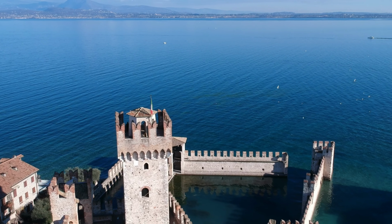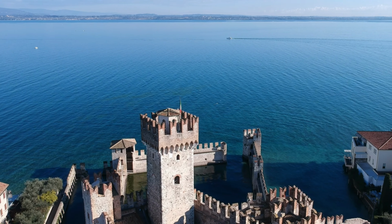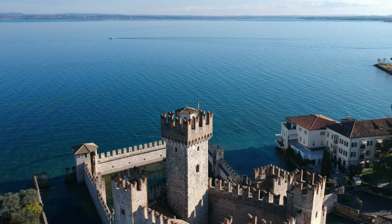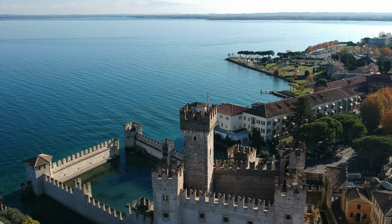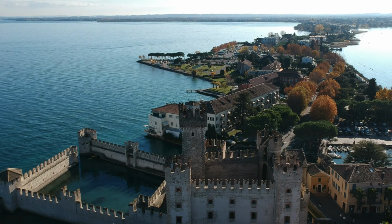This castle that we're circling now was built by the Della Scala family, which were rulers of the region during the Middle Ages. And the castle was closed by the time we got there, so the only way for us to get the gorgeous view of the lake and the waters and the town from atop that tower was to actually fly the drone.